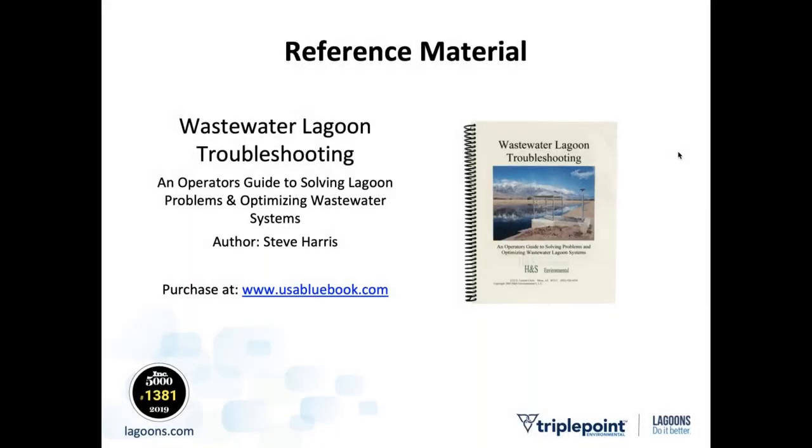So on to the presentation. And the last caveat before I get into the material here: I've relied heavily on Steve Harris's book, Wastewater Lagoon Troubleshooting. And this is only an hour, and I am hardly even scratching the surface of this book. I'm in the table of contents when it comes to things you can do to diagnose and troubleshoot lagoon issues. If you have lagoon problems, this is a book you can get at usabluebook.com.